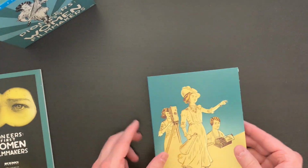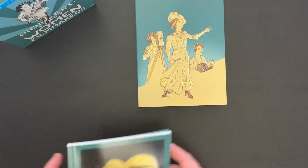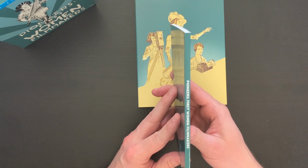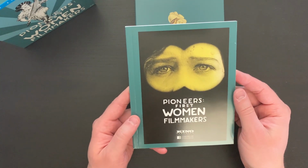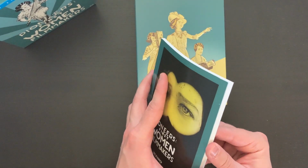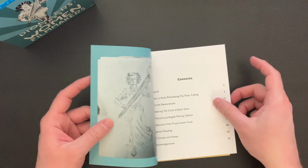All right, and joining the set in here is a very nice perfect bound book. Here we have on the spine, Pioneers, First Women Filmmakers. And really striking photograph here on the cover. And then nothing on the back to speak of. Let's go ahead and take a look at the contents here.